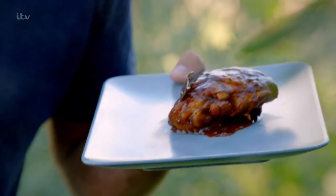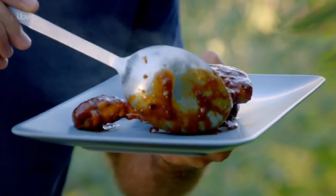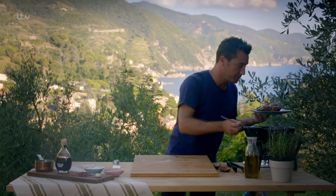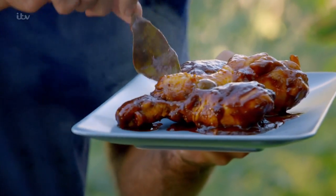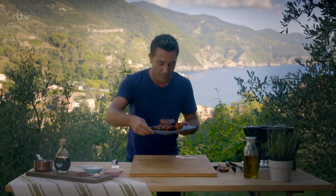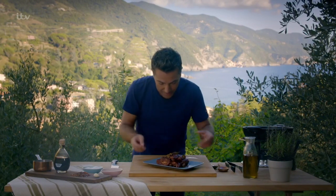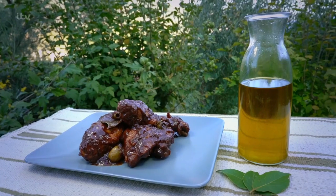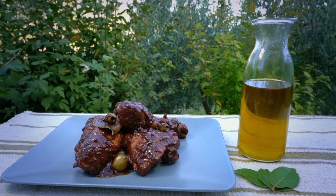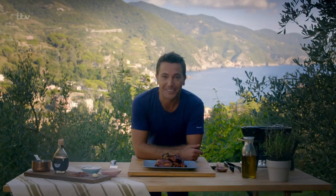beautiful and tender. I would serve my dish with beautiful roast potatoes. Something different, something that nobody's ever tried before. Ah, look at that. The best of the Ligurian coast right here in one plate.